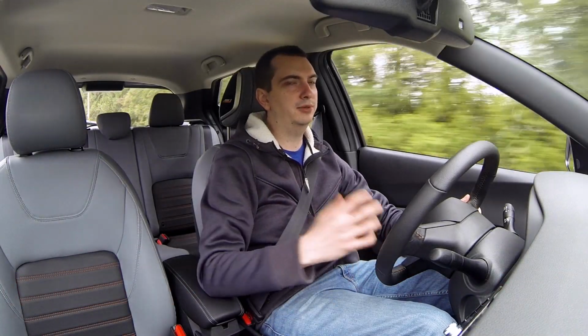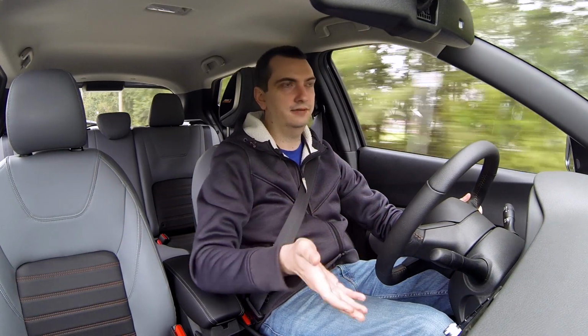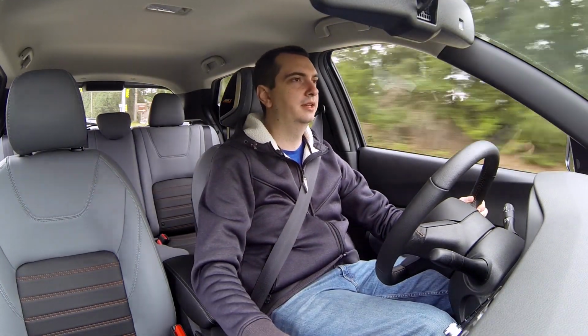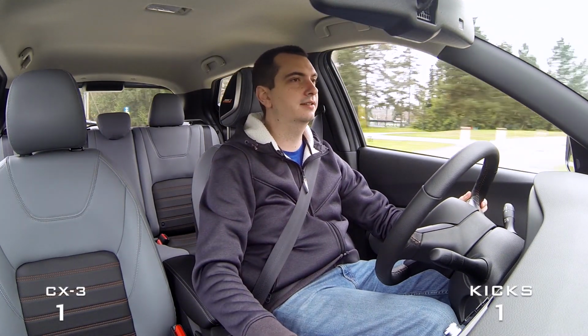However, if we compare apples to apples, as in the front-wheel drive version of the CX-3 against this obviously only front-wheel drive version of the Nissan Kicks, then the Nissan Kicks is still more fuel efficient. So in terms of fuel economy, a point to the Nissan Kicks.